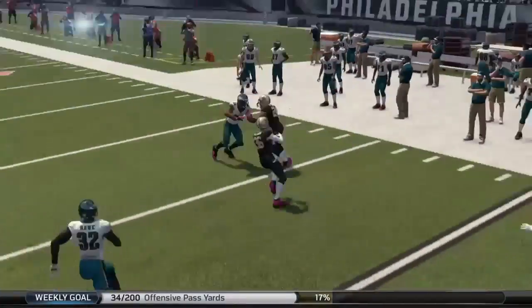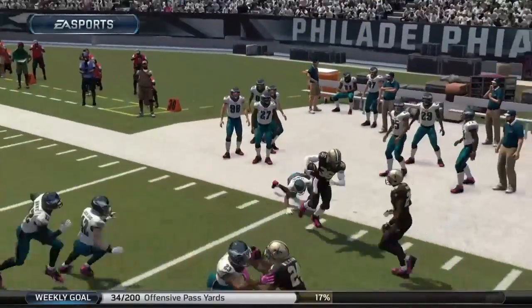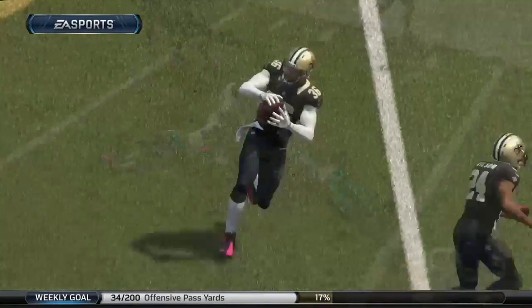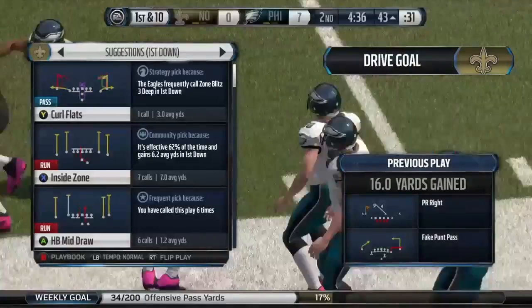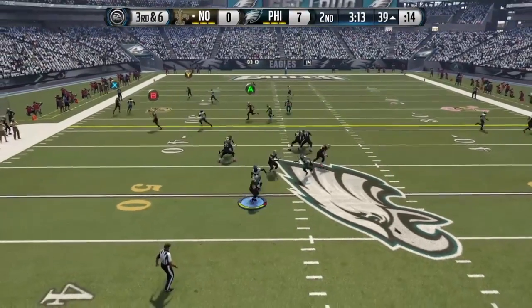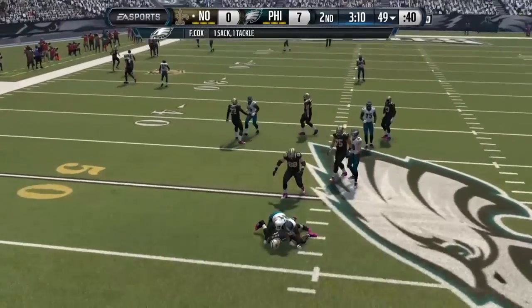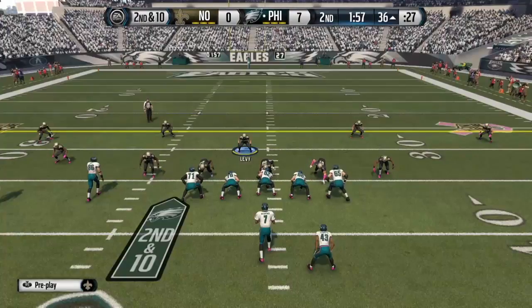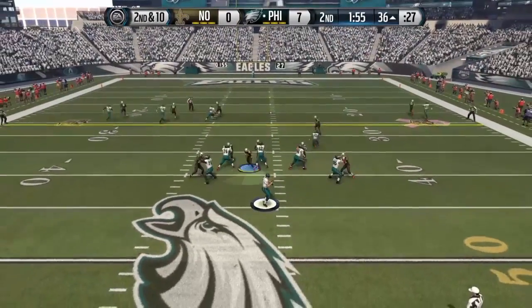Pass to number 36. Oh, that's Kyle Williams, I do believe. I think so. Yeah, that's Kyle Williams. Good catch by him. Really underrated. You should really keep an eye out for Thomas Morstead, he's a good passer. And right there, Drew Brees gets sacked underneath the 50-yard line by Cox.